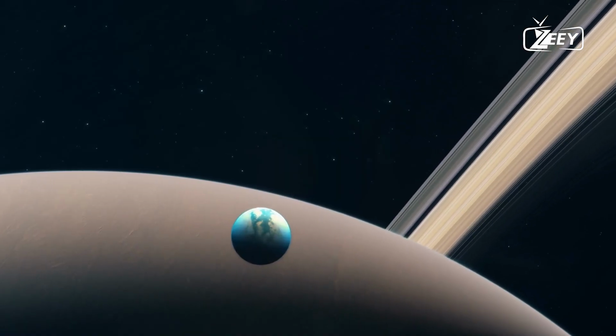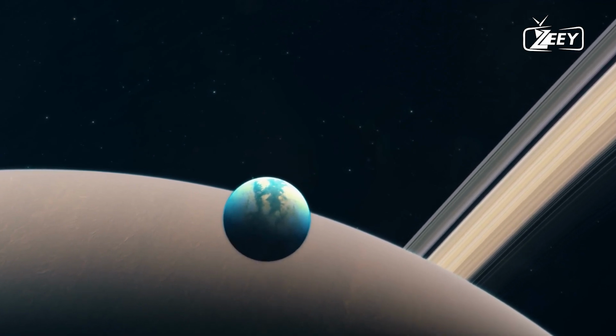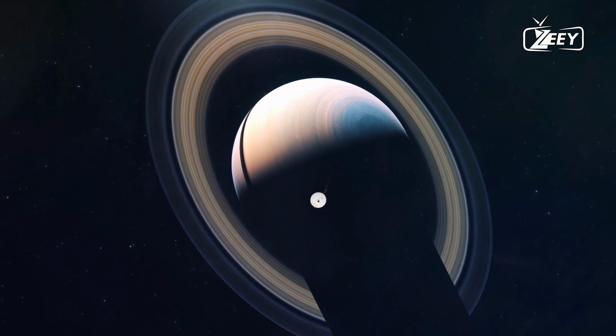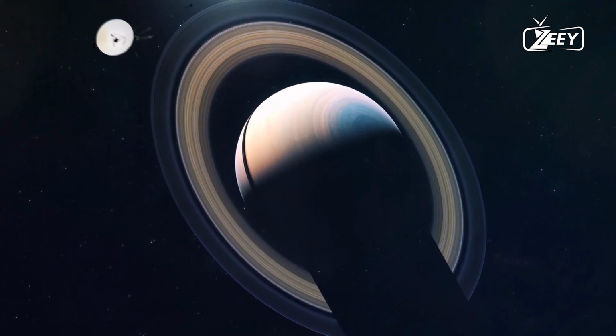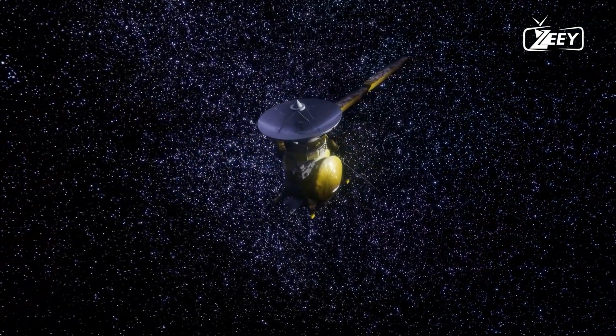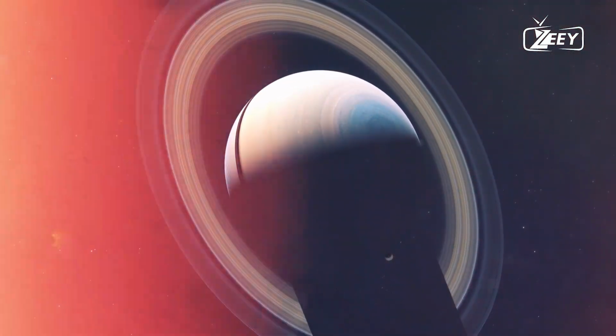On August 25, 1981, after reaching Saturn, the probe photographed the planet's rings and moons. By this point, it was evident that Voyager 2 could proceed to Uranus with all its instruments functioning. NASA requested additional funding and directed the Jet Propulsion Laboratory to extend Voyager 2's mission to Uranus and Neptune.